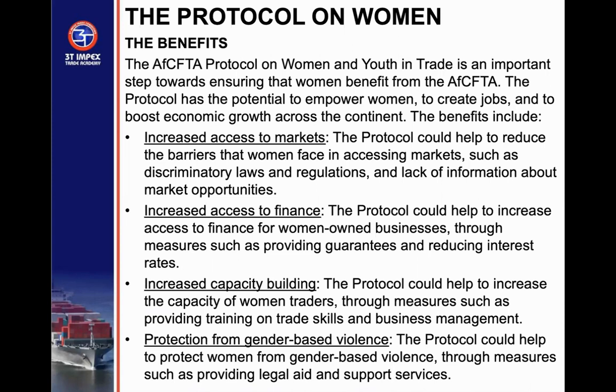Now, the protocol has great potential to empower women to create jobs and to boost economic growth across the continent. The benefits include increased access to market. The protocol could help to reduce the barriers that women face in accessing markets, such as discriminating laws or regulations or lack of information. Increased access to finance: finance being provided for women-owned businesses through measures such as providing guarantees and, of course, reducing interest rates for women-owned businesses. Increased capacity building.